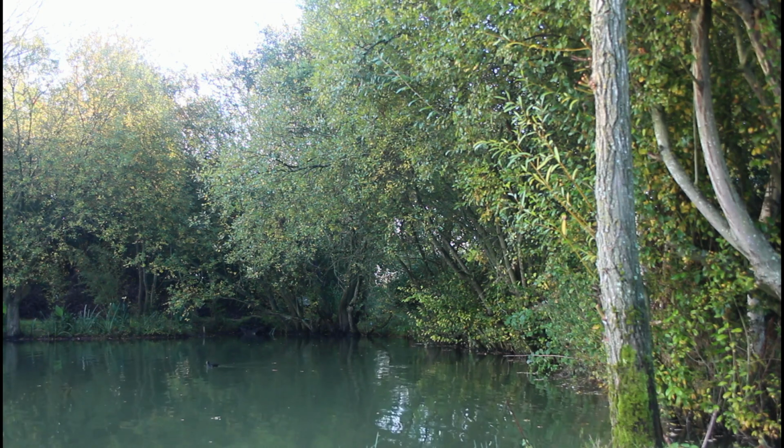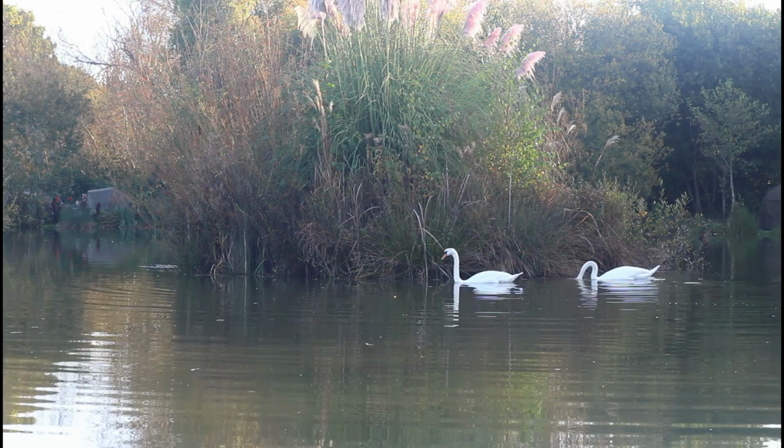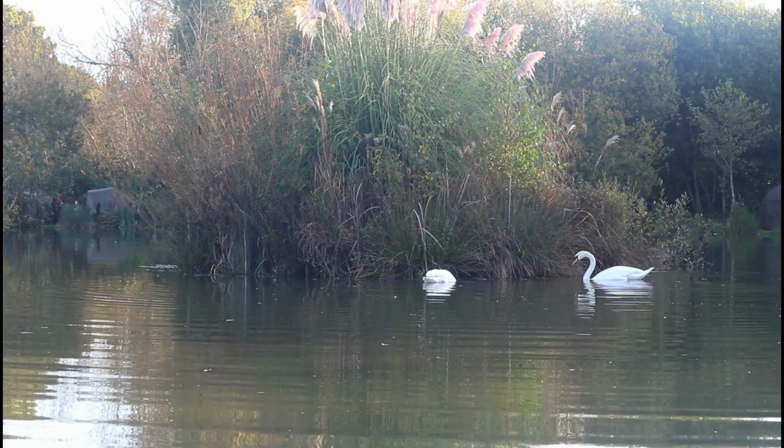It's a clay bottom lake, average depth probably about 6 foot, with a couple of marginal shelves and 3-foot shelves on the island. Now I have fished here previously, I've done an overnight before. I managed to get 2 bites in the night, which were tight to the island on the shelf. However, since then, 2 swans have moved onto the lake and they are really pestering every fisherman here and mopping up all the bait, so I'm not sure I'm going to get a bite in this session.